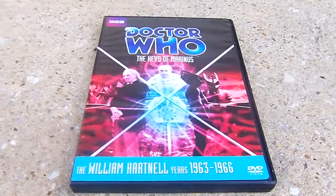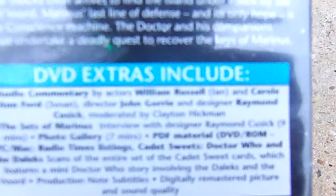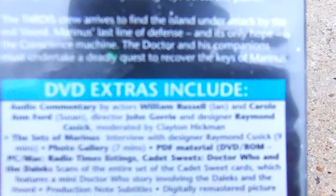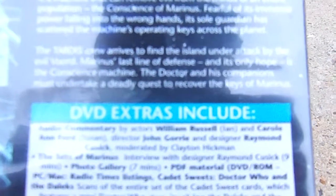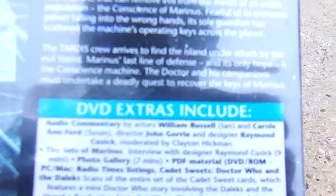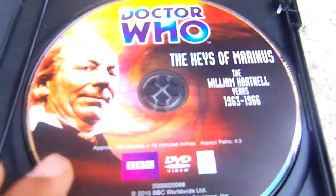This is a magnificent story. Let's take a look. Here are some still pictures from the story. We have DVD extras. We have audio commentary by William Russell and Carole Ann Ford, director John Gorrie, designer Raymond Cusick, moderated by Clayton Hickman. The sets of Marinus, photo gallery, PDF materials, also production notes, subtitles. Here are the discs for The Keys of Marinus.